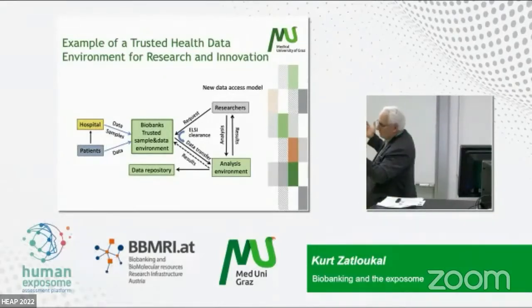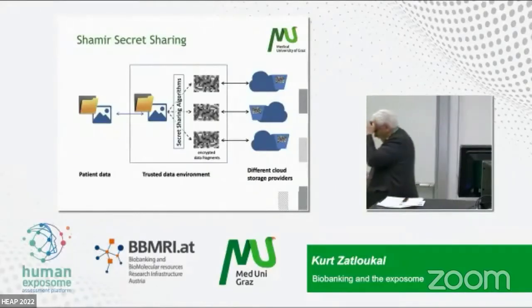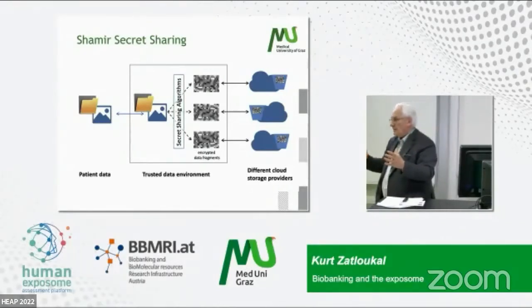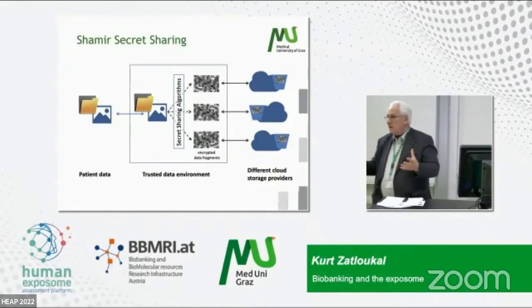So therefore we are thinking, can we change the way we provide access to data? A very simple example is, what should we do? We put the data in an analysis environment and allow external users to analyze the data and to take the result. And I think this might also be interesting for the exposome field. Also very important, you all know the news. Almost daily, you get information that some organizations have been hacked, including universities and whole national health systems.